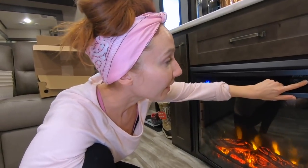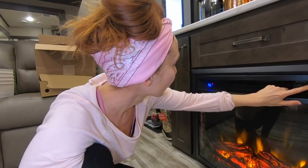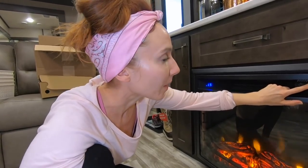But if you turn it on, just on, it's only light. And then the temperature button, I can start at 99 degrees and go all the way down to about 72, I think. Yeah, 71. This baby will heat this entire rig without me having to turn on the heat. And it's just so nice.